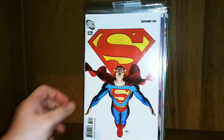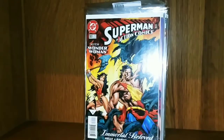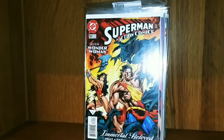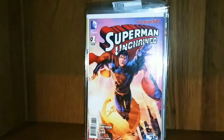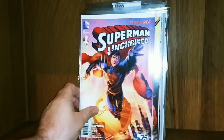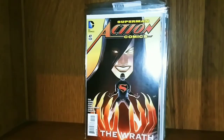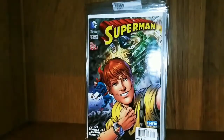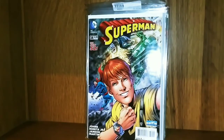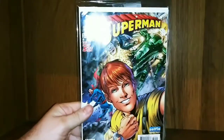I've got Superman 707. Another awesome cover. I've got Action Comics 761. Got Superman Unchained, issue 1. This is a New 52 story. We got Action 47. Again, New 52. We got Superman 34, part of the New 52 as well.